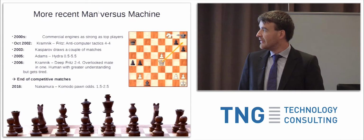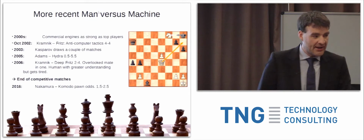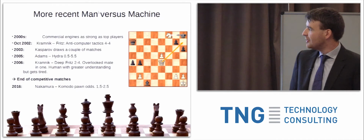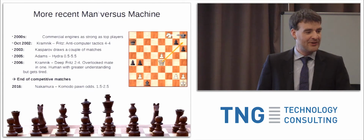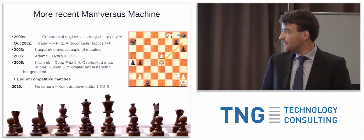The final match was this Kramnik against Deep Fritz. Vladimir Kramnik trying again. And although he lost the match 4-2, he showed that he actually understood the game much better than the computer. He outplayed the computer, but then showed the human traits of tiredness and making inexplicable blunders.